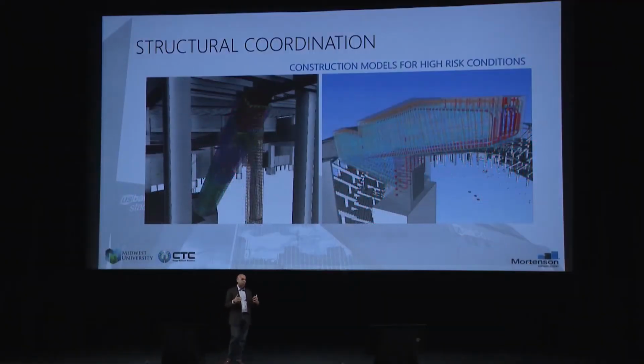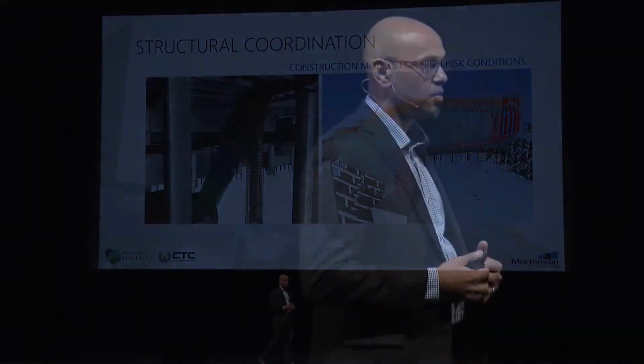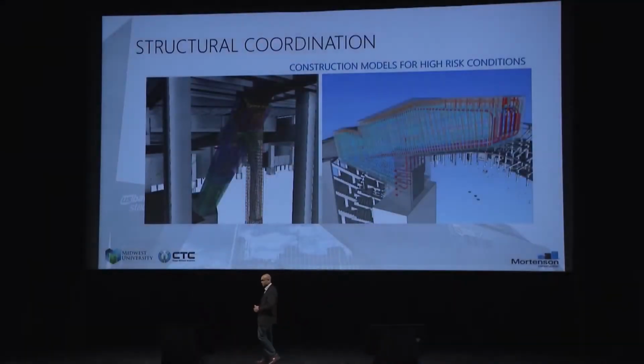We had to model the rebar. We worked with our trade partner, Harris, to ensure that all the embeds were placed right. The embed that holds up that thrust block is the size of a Volkswagen. So it's a massive 3-ton, I believe, embed that needed to be coordinated down to the anchor bolts, making sure all the systems connect. These are the type of things that are happening in the back of house that no one really sees, but ensures that we can effectively build it.